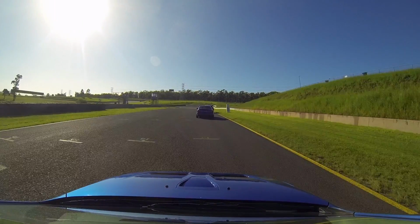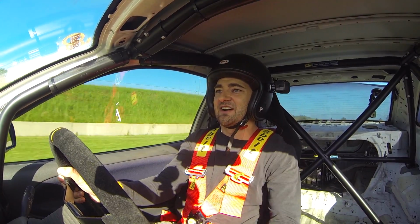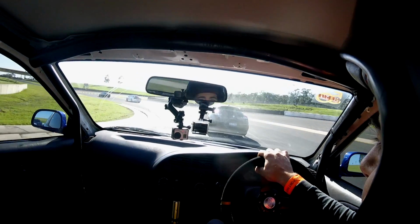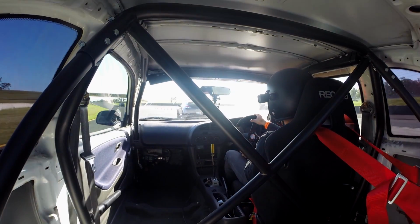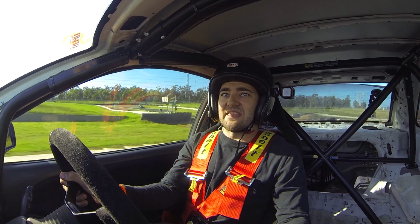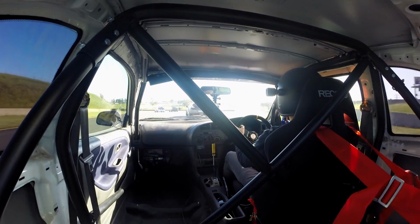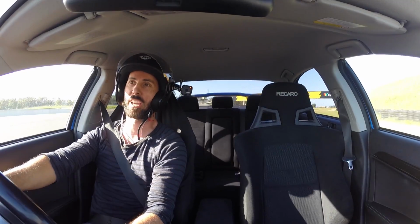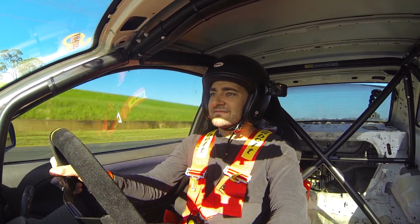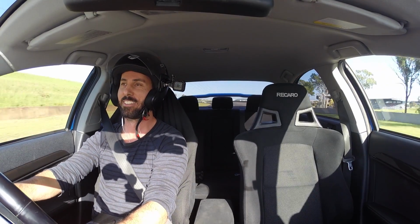I'm still pushing it, man. I'm not really going that hard yet. I just got to find a nice gap to get around this McLaren, but I don't want to cut him off. Just got to have a little bit of racetrack etiquette. That thing's not slow either. That is a proper race car. Supra coming on the inside. Here we go. Bye-bye, Too Sexy.